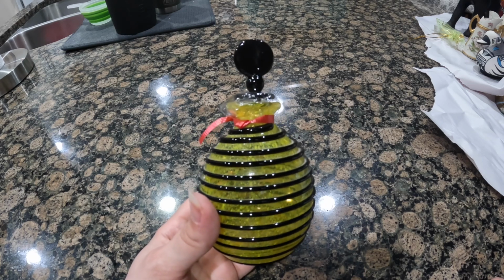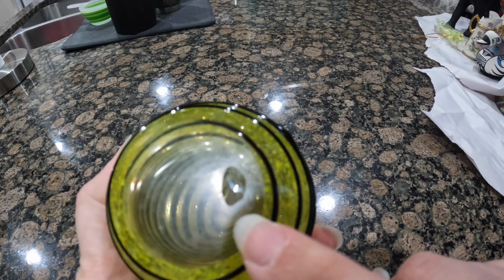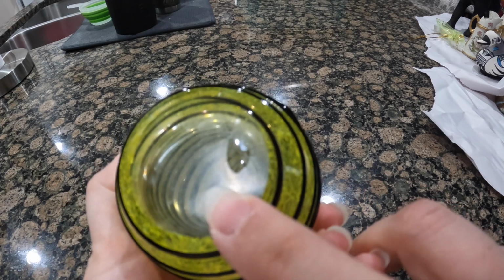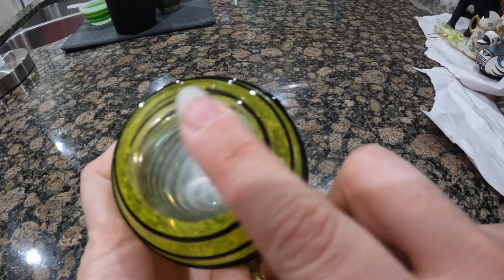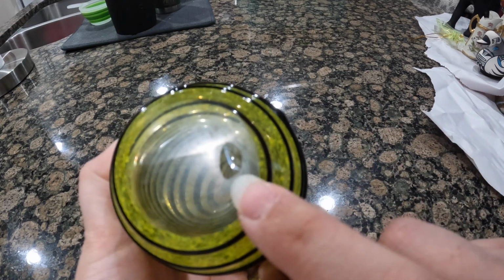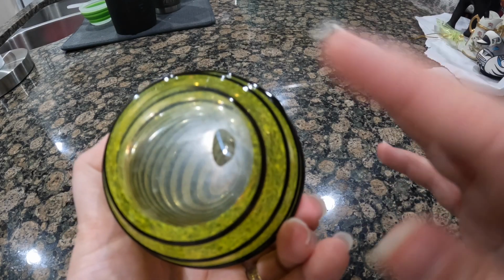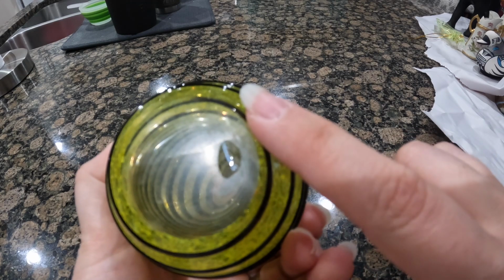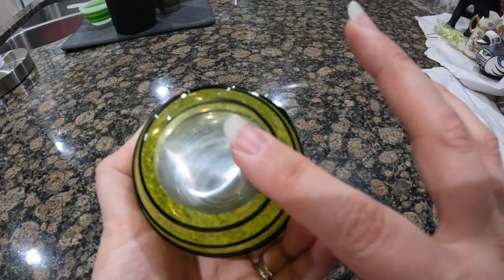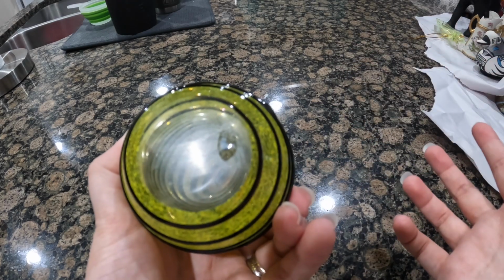So I grabbed it and the tag said as is, and then in parentheses it said chip or defect on the bottom. So this is not sharp. It's actually very smooth, but it is like a dent. So I believe this is a bubble that was in the glass, and then as it cools, it either flattens out or it just pops. And then when they polish the bottom, it takes care of where that bubble was. And so like I said, it's very smooth and it's not rough.